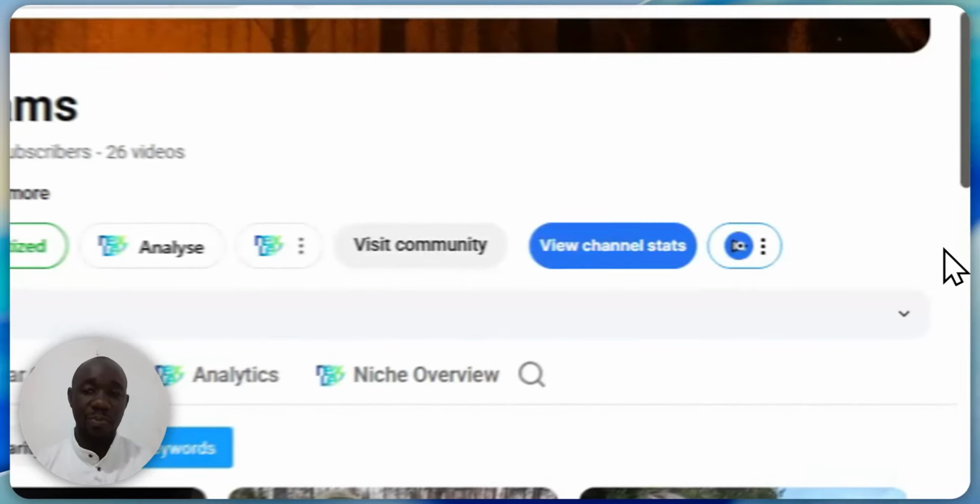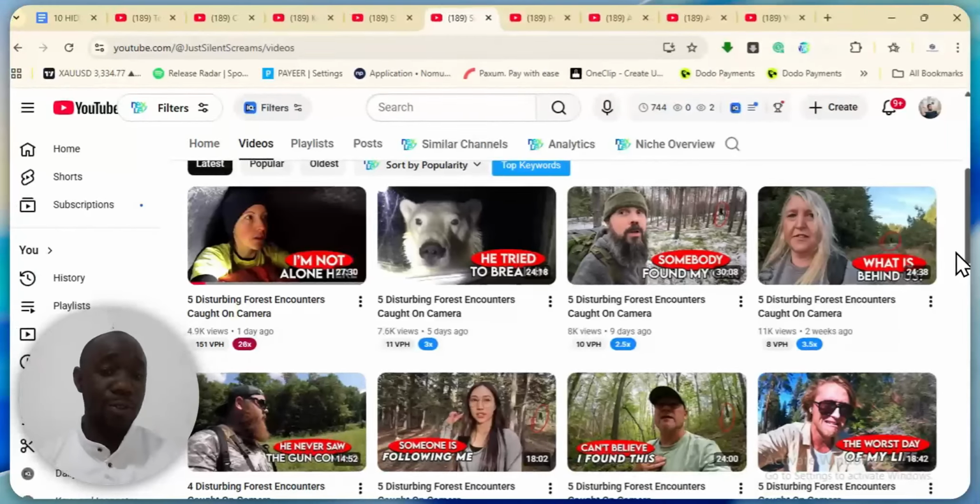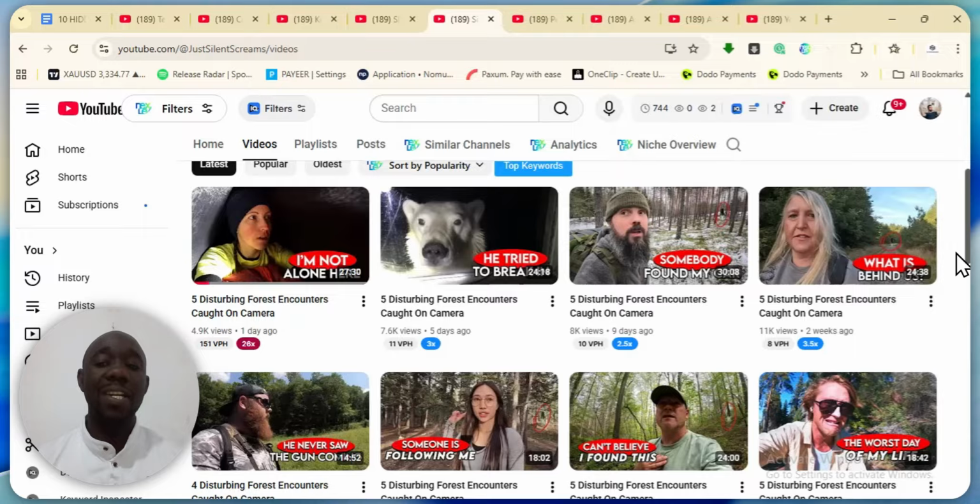This one is called Silent Screams. They're doing stories about bizarre things that happened when people went out. But I want you to look at the consistency when it comes to the thumbnails. They have this white text that has a layover of a reddish background, but also another white text below it, which is just plain. But also the characters, the way they've put them out, are quite real, which relates with people who want to see real stories and they want to go into encounters that are real.